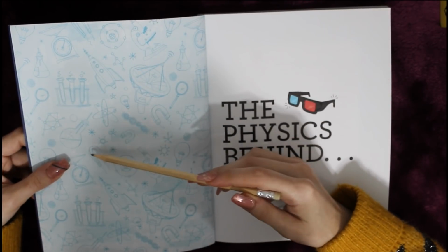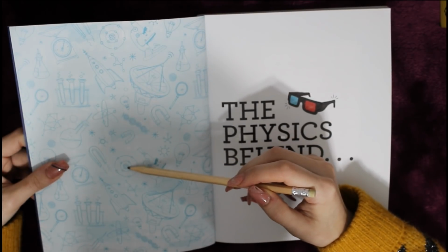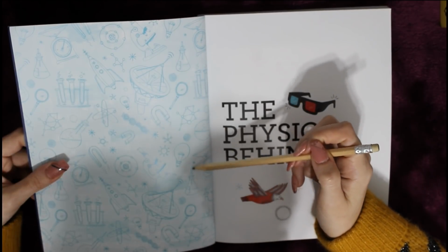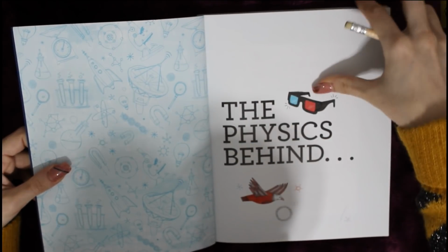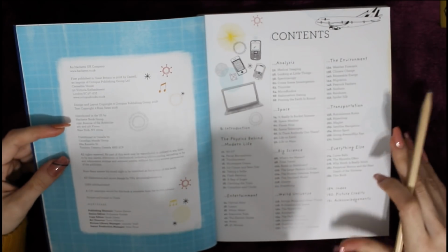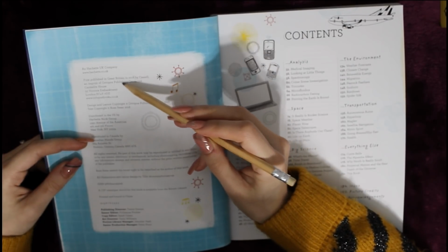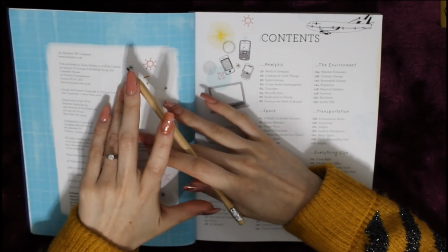Here's the atom. Magnets. This is the nucleus of something, probably a chemical element, I'm not sure. DNA, the light bulb, telescopes. No, sorry, antennas, not telescopes. And little flasks. Okay. It was published in 2018 in the UK. So let's take a look at the contents here.